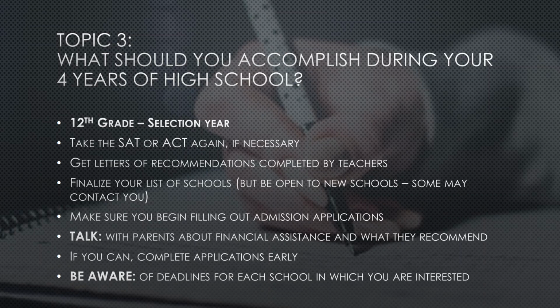Make sure you have your list of schools really finalized. You should have maybe 10 or so at this point if you haven't really locked into a school yet, or you haven't signed or verbally committed. But you may want to be open to other schools, because a school could reach out to you because they saw you at an event and say, hey, I really like you. I want to offer you this or whatever, right?